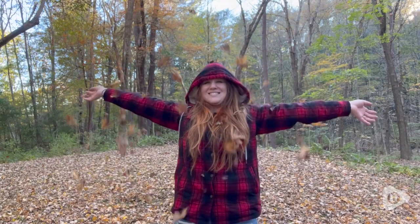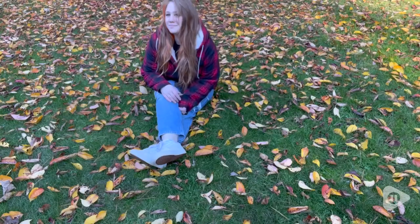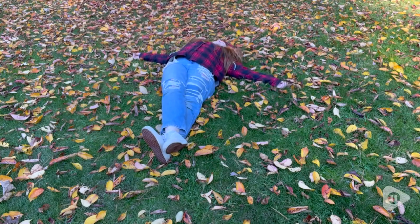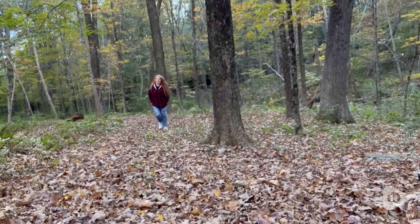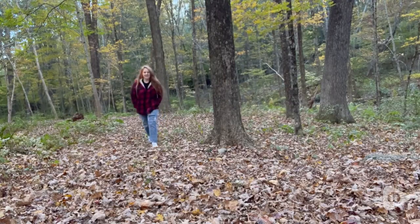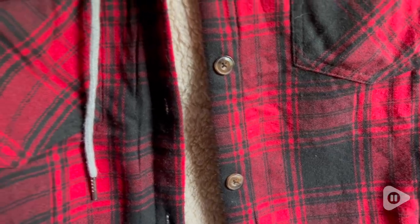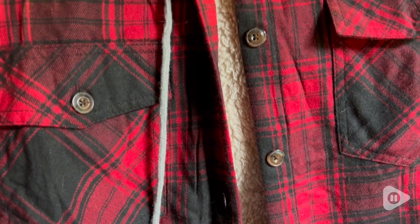I have found the perfect fall jacket to keep me cozy and warm all season long. ZENTHACE has made the perfect jacket for being outside in fall or winter. It is so cozy and it is this perfect red plaid, and I love how it has these great pockets on the front and it's this great button-up closure.